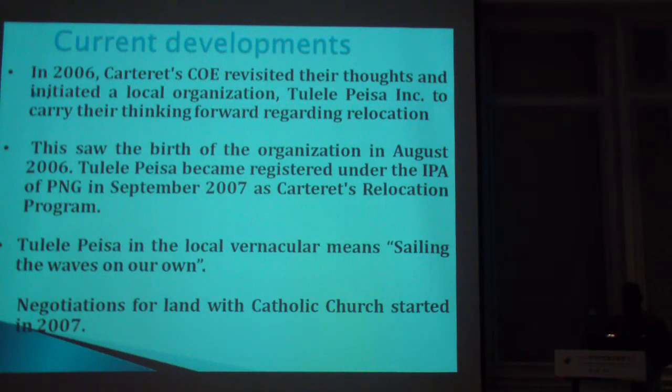Because of that, Tulele Pesa looked to the church for assistance. Negotiations for land with the Catholic Church started in 2007, who happened to have at least enough land. Whereas the government at the moment doesn't seem to have enough land to resettle the 3,000 plus people on the islands.